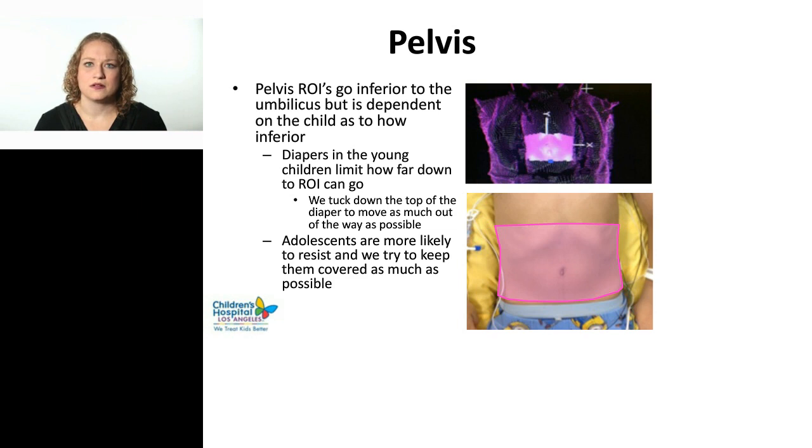So our pelvis ROIs go inferior to the umbilicus, but it's dependent on the child how low we go. Diapers in young children limit how far down we can go. We have tucked the diapers down to the top area of the diaper to move it as much out of the field as possible. And adolescents are much more likely to resist, and we try to keep them covered as much as possible. For the pelvis, our hip bones help to anchor the ROI into place.